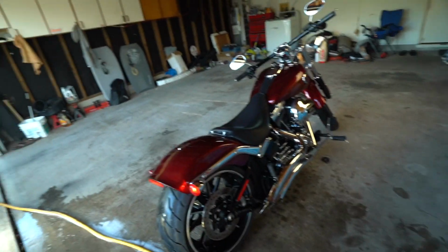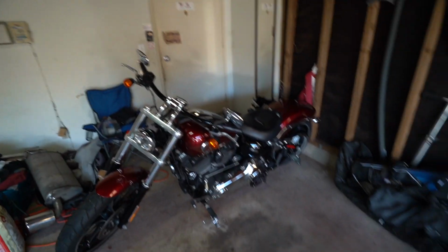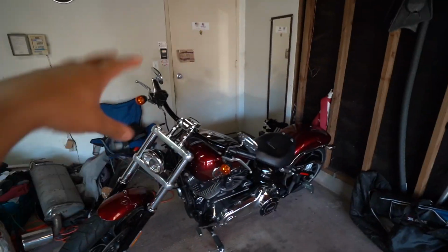That's why I love Harleys, bro. I will always love Harleys, man. Just the sound of it, it's so freaking obnoxiously beautiful. And the Harley is nice and tucked in. She's still hot, so I can't cover it.